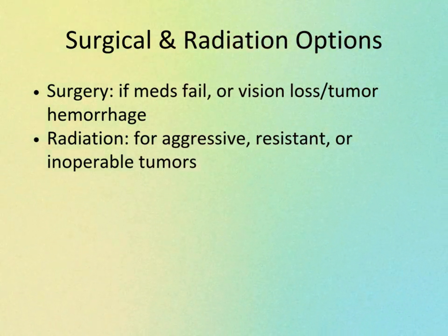Surgical success is lower with larger tumors or very high prolactin levels. Radiation: reserved for aggressive macroadenomas, poor surgical candidates, and dopamine agonist-resistant tumors.